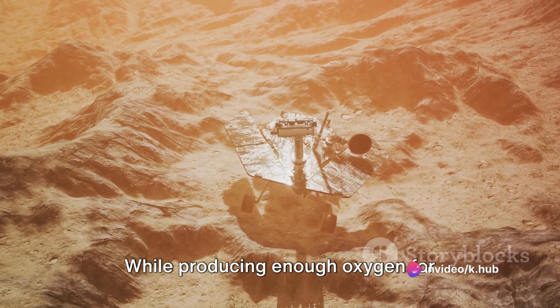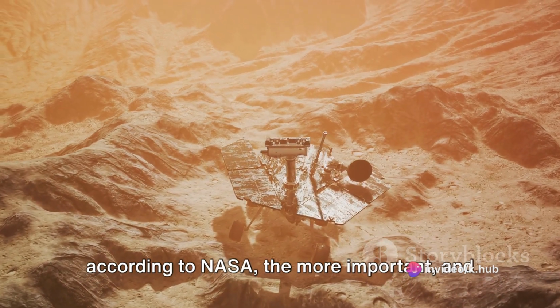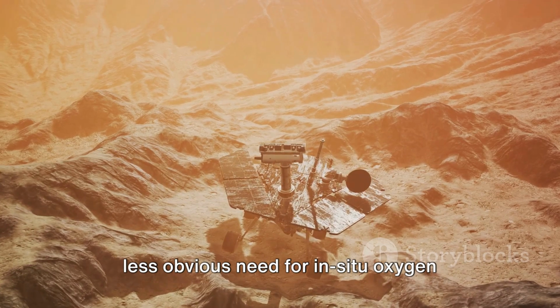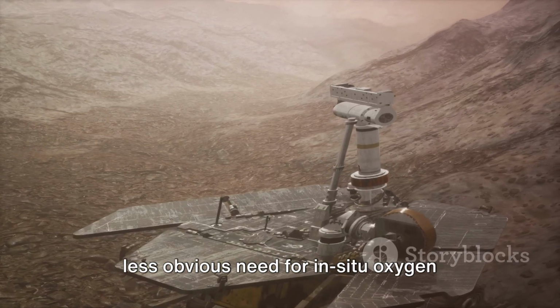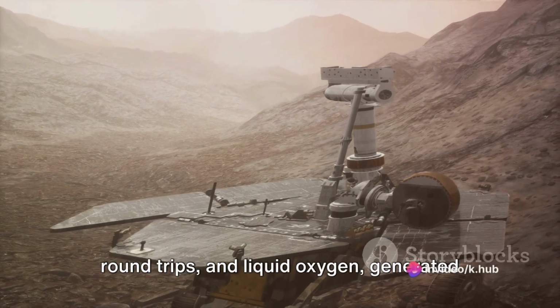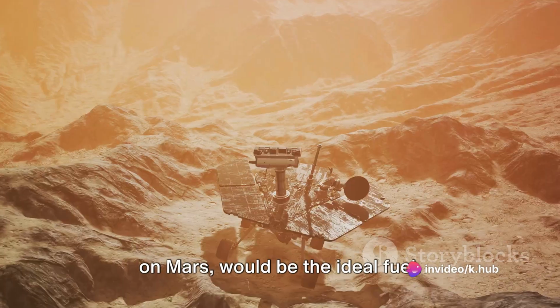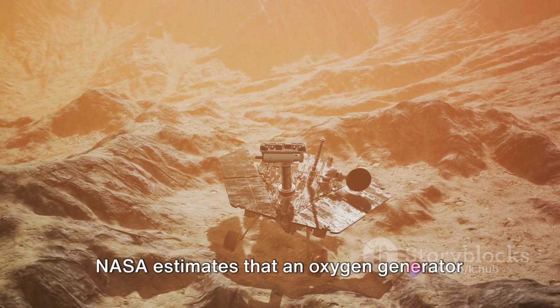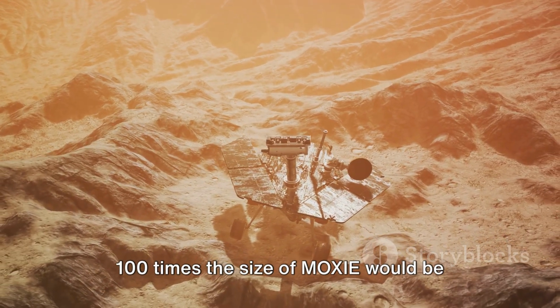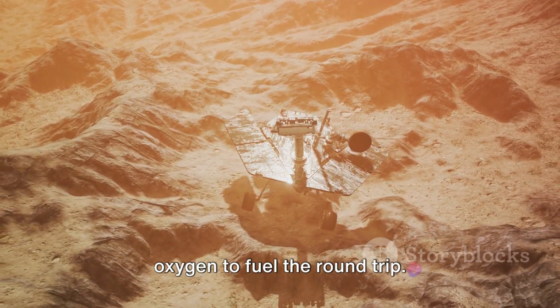While producing enough oxygen for astronauts to breathe on Mars is critical, according to NASA, the more important and less obvious need for in-situ oxygen production is for fuel. Initial missions to Mars are planned as round trips, and liquid oxygen generated on Mars would be the ideal fuel. NASA estimates that an oxygen generator 100 times the size of MOXIE would be needed to produce the necessary volume of oxygen to fuel the round trip.